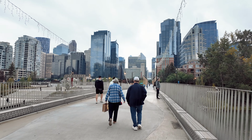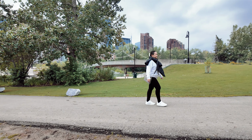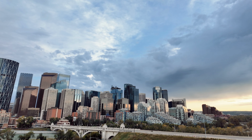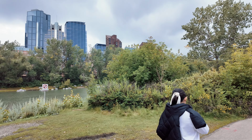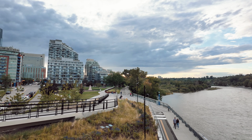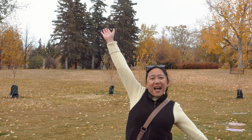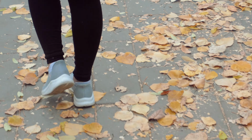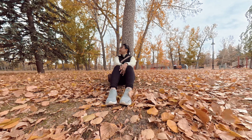Next, parks. Downtown core covers approximately 6 square kilometers. That's about 2.3 square miles. It's bordered by 14th Street West to the west, the Bow River and Prince Island Park to the north, the Elbow River to the east, and the CPR railway tracks to the south. And within this lies 6 amazing parks.